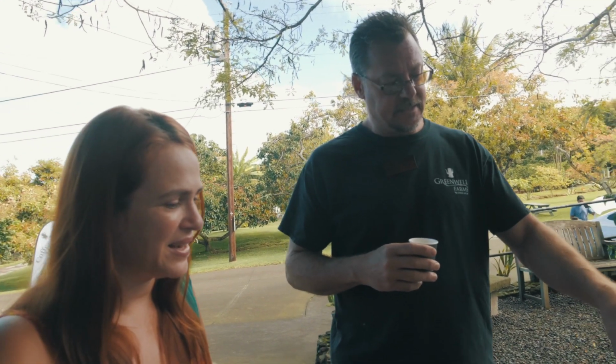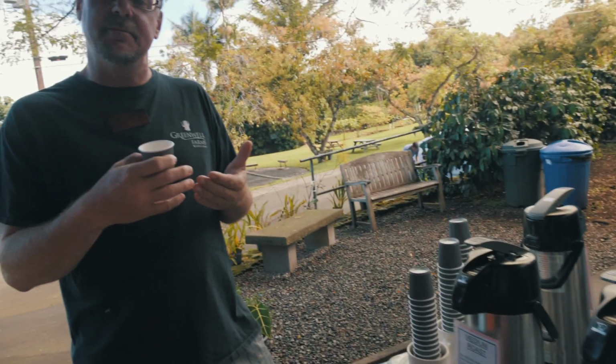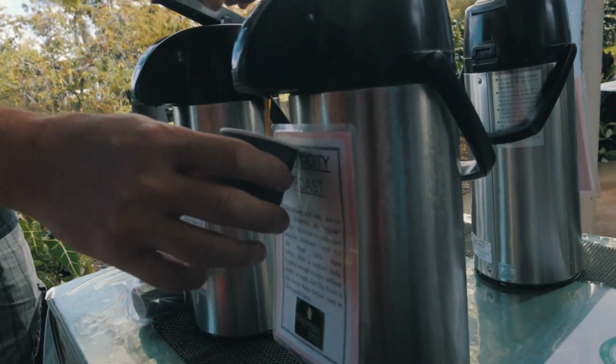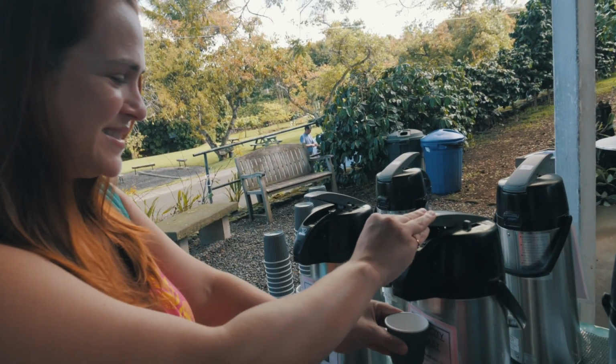So this one comes right to the front of your mouth, it's very active in the front. But if you go to the next one, what you're getting is what we call cream and vanilla. Full city, and this is probably the most popular roast in Kona. It passes the front of your mouth and goes right to the center. Oh, I like that. Very smooth, so please try that. Full city roast.